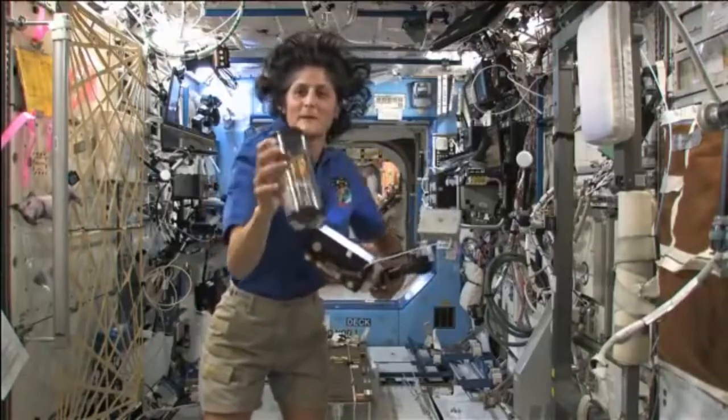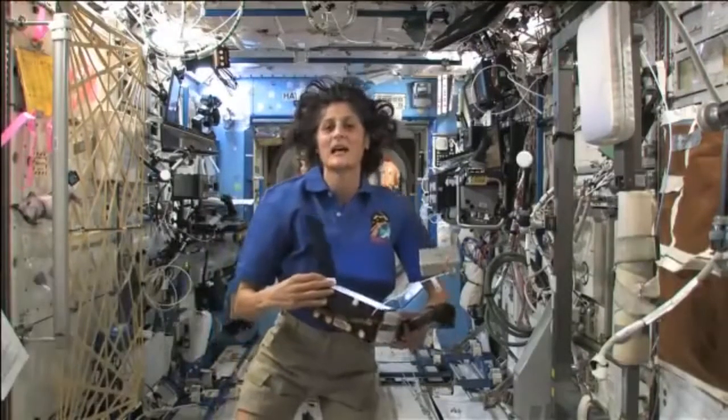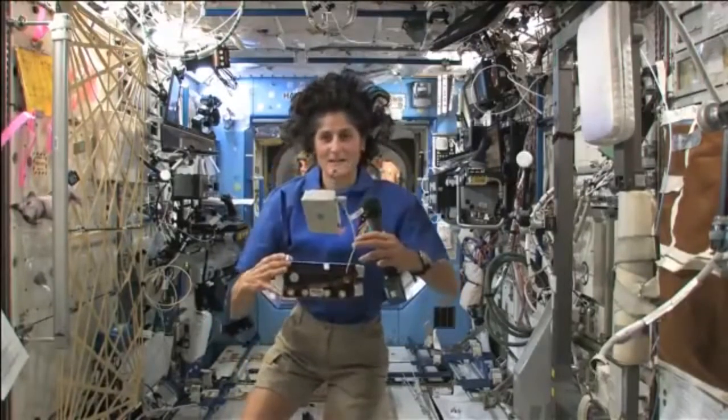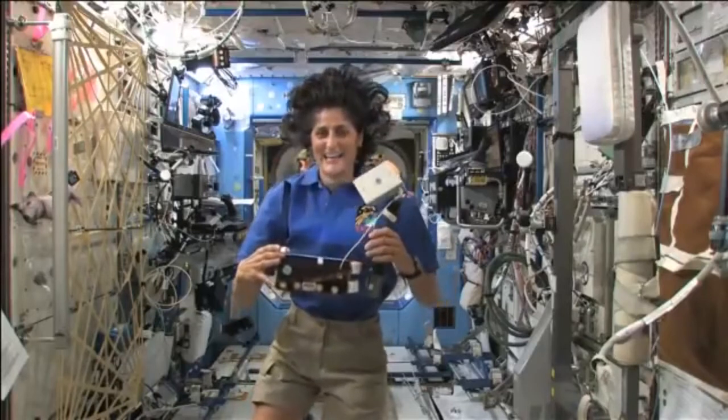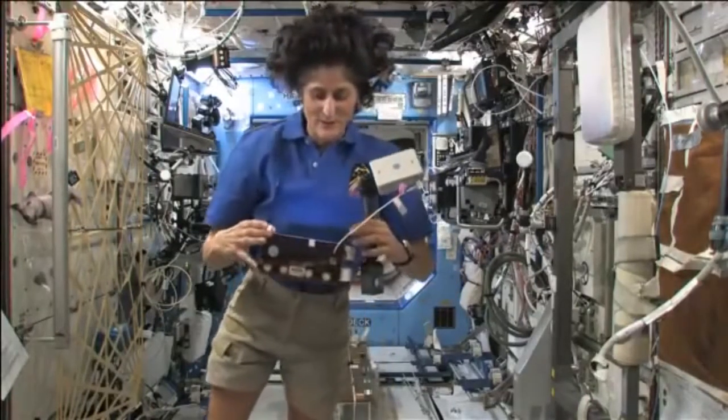So this is where there's a dye that changes with the acidity. And as the bacteria metabolize, it changes color. Exactly.